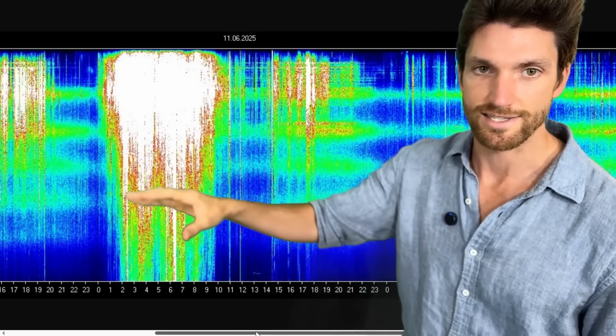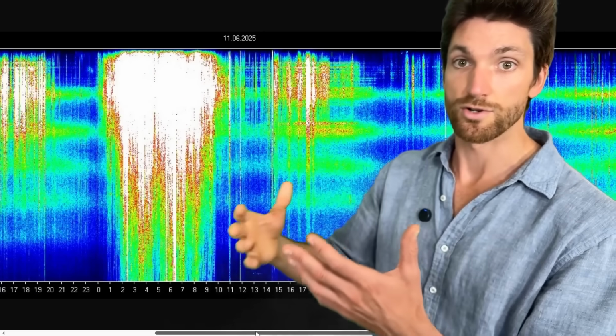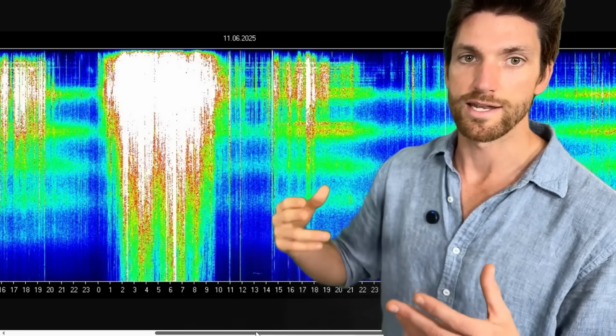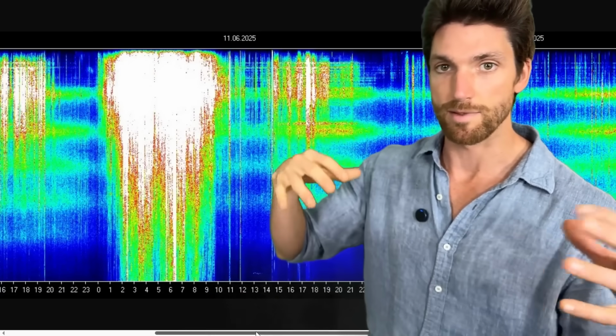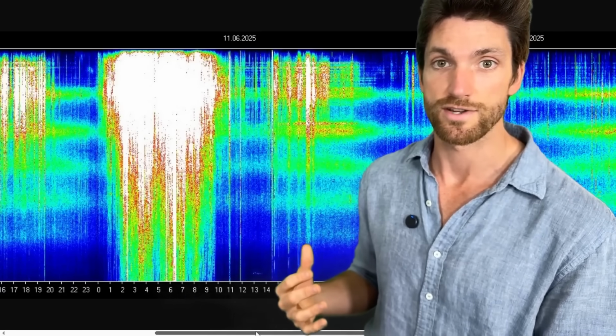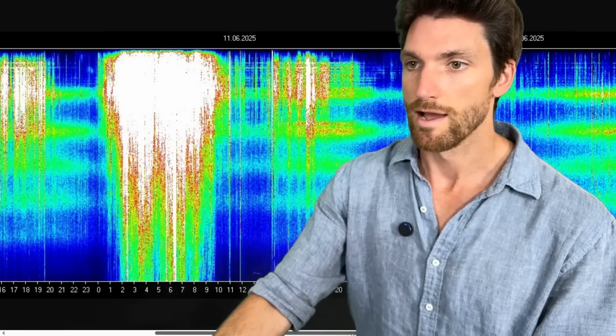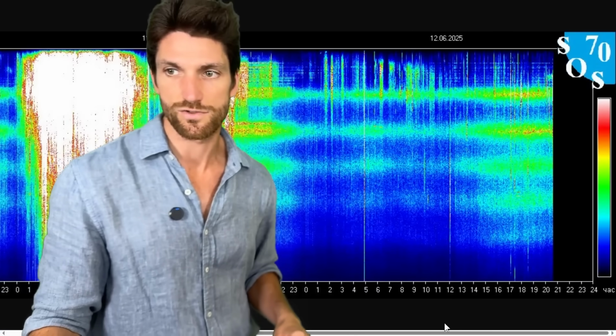So this is a very classic signature for a thunderstorm passing overhead. And you can even see that spike right there. That would indicate that was right when there was maybe lightning happening really close to the observation station. So that's a very classic signature for a thunderstorm. But we're looking at some of these other things which are not classic signatures for a thunderstorm.